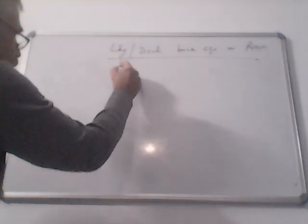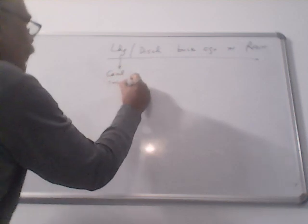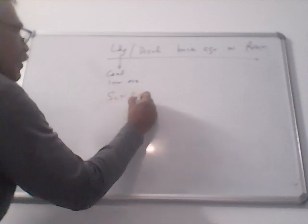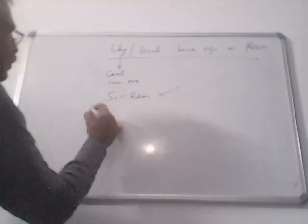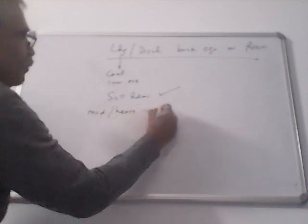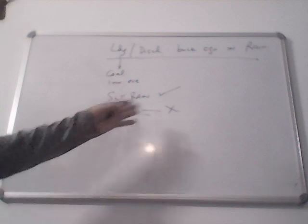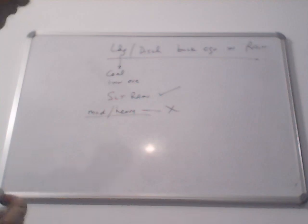Now, if you are loading certain types of cargo which are not affected by rain, for example, coal, iron ore, then in slight rain there is no problem. But in moderate rain, heavy rain, you have to stop loading because the hatch might get flooded, and then when you go to discharge port, the last remaining cargo might not be discharged because of too much water.